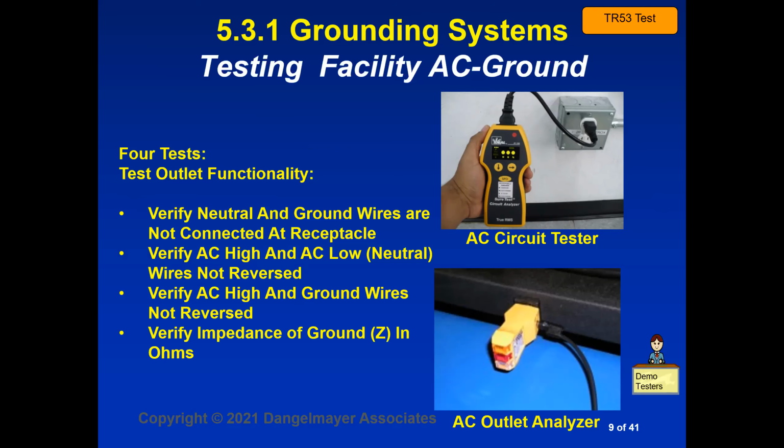Then we would verify the impedance of the ground line. You do that with the upper tester that you see here. That has a position where it will test the resistance of the hot, neutral, and ground lines. Now, one thing as a caution here: if you check the impedance of the ground line with this tester and you have a ground fault interrupter on that line, it will set off the ground fault interrupter. That can have significant effects in a factory, where it might shut down a lot of equipment.